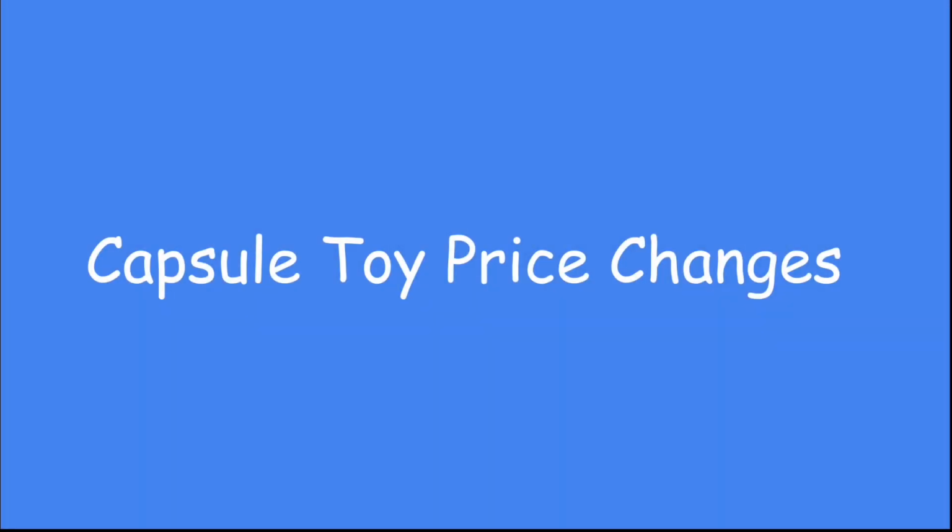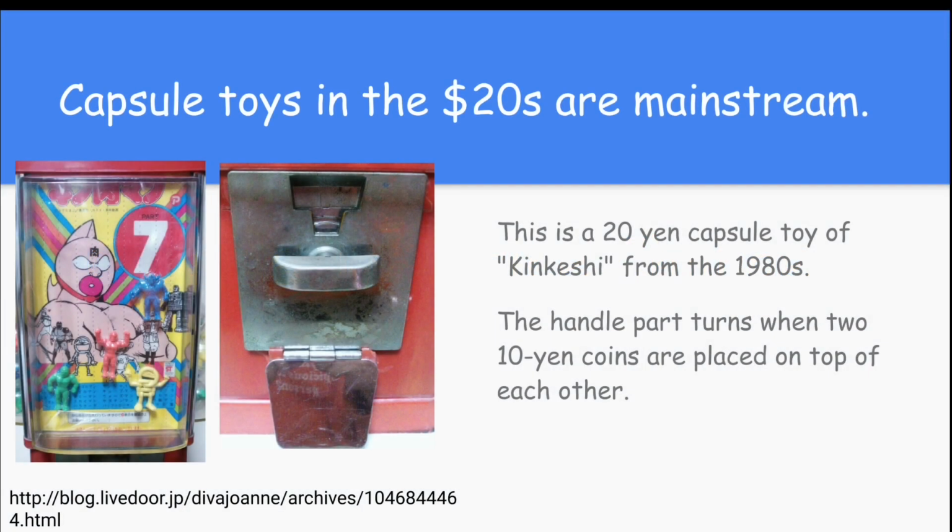Capsule toy price changes. In the 1977s, Bandai's 20 yen vending machines were the mainstream at the time. The Kinkeshi exploded in sales. Kinkeshi were miniature figures modeled after characters from the Kinnikuman manga series in Weekly Shonen Jump in the 1980s. Since there were few character goods in the first place at the time, Kinkeshi got children excited about the series.